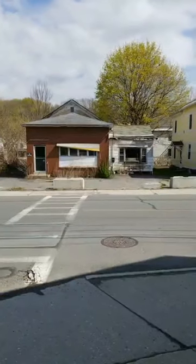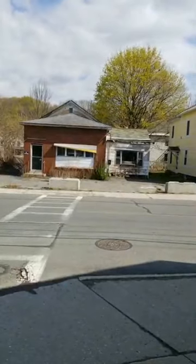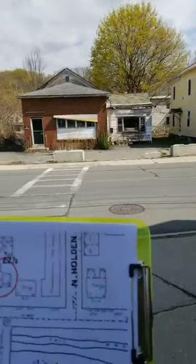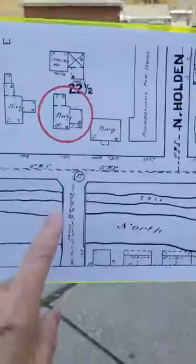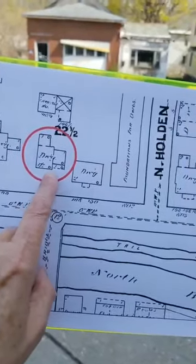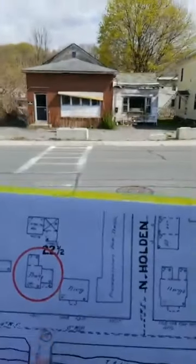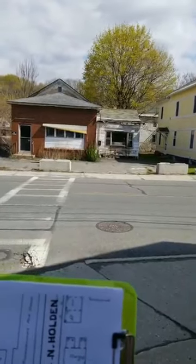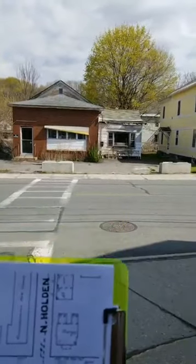Okay, so just take a look at that building. We've got the brick on the left and the white part on the right. And now I'm going to show you a map from 1888. Here's the map. You can see the circle building here is Sun Cleaners. There's a part that sticks out right here, and then there's a part that's sitting further back. And there's the building again. The brick part is sticking out, and the white part is sitting back. Everybody knows that building if you live in North Adams.